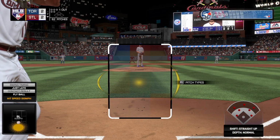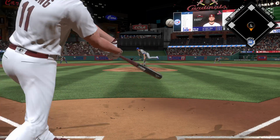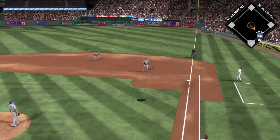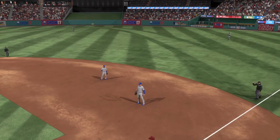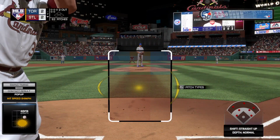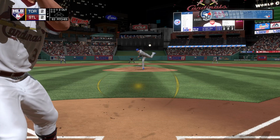Settling in now, number 11. No hits in 2 trips to the plate for him in the ball game. Popped high in the air. And he'll put this away for the second out. Here's Jed Jerko now. He comes in 1 for 2 with that home run he hit earlier.